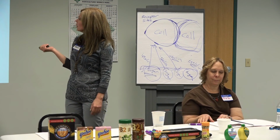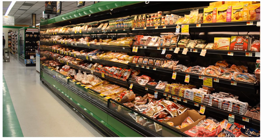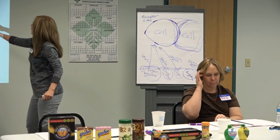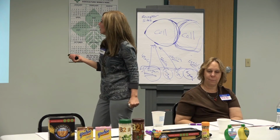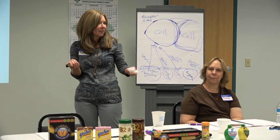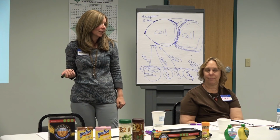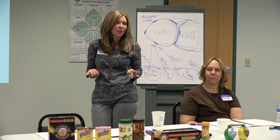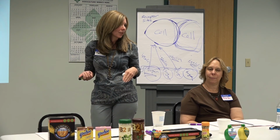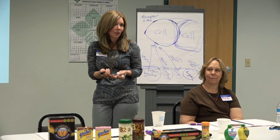Okay, this is the meat section. And here, the word of caution would be to watch how much of these sausages, the summer sausages and the hot dogs. There's a brand called Healthy Choice that is lower in fat and lower in sodium, and they tend to have healthier versions of summer sausage and hot dogs and things. Your turkey hot dogs, you have to watch that. A lot of times they just use dark meat turkey in the hot dog. So check your fat and your calorie content on your hot dogs.